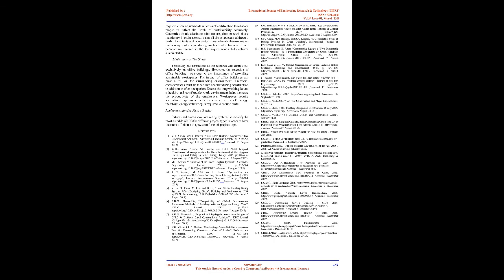23. USC, Dar Al-Handasa New Premises in Cairo, 2015. www.usc.org web link, accessed December 7, 2019. 24. GBIG, Dar Al-Handasa New Premises in Cairo, 2015. www.gbig.org web link, accessed December 7, 2019. 25. USC, Credit Agricole, 2016. www.usc.org web link, accessed December 7, 2019.